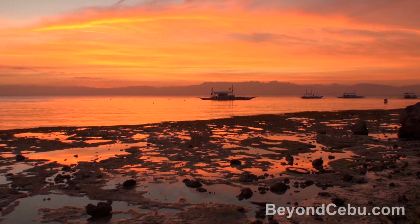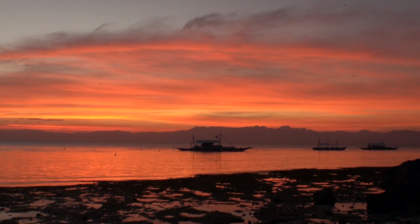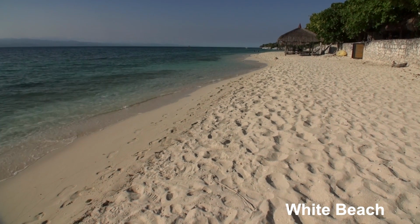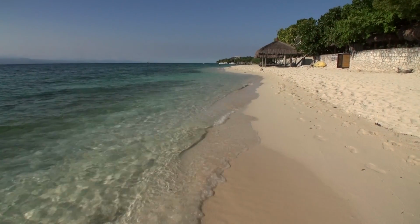What I must mention is the sunsets here. They're just amazing, some of the best I've ever seen. So if you want to be close to everything, Pagnasama Beach is a place to stay. If you want a better beach, you'll need to head to White Beach, which is around 20 minutes or so from Pagnasama by tricycle. Here you will get a nice beach.